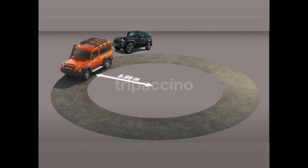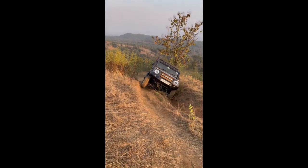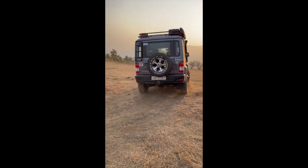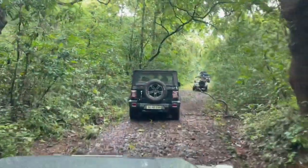This also results in a tighter turning radius, which makes the Gurkha negotiate tighter tracks off-road and better even on city roads. On the flip side, a tall truck running on narrow tracks has stability and corner handling issues, and that advantage clearly goes to the Thar.